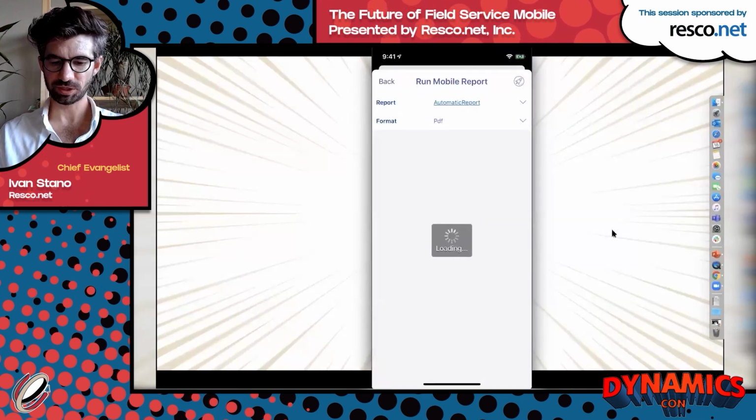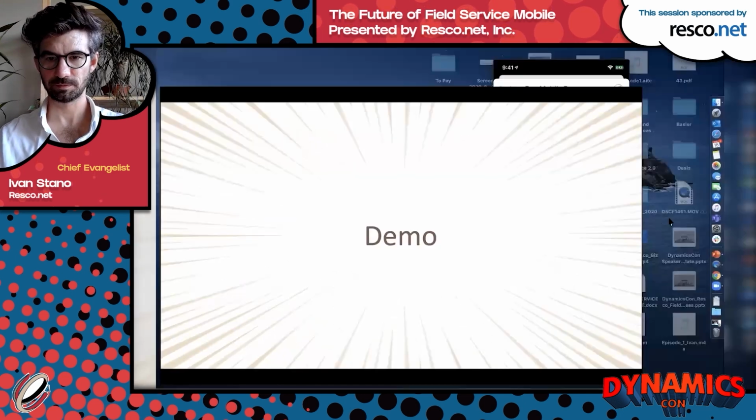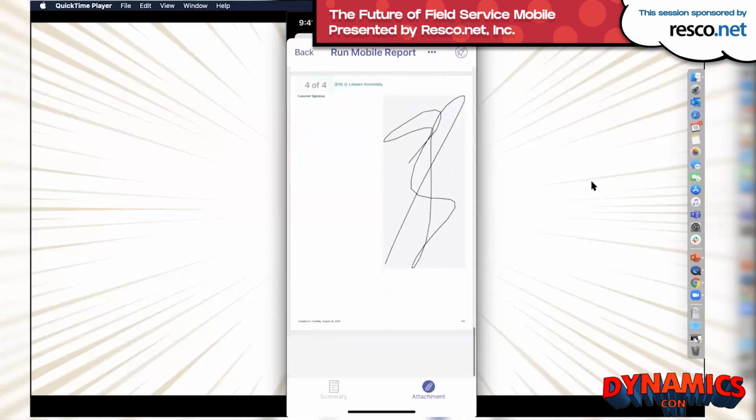And I have multiple options here, what kind of report I want to build. We of course support PDF that you can see at the top of the screen as a format. And it's just being loaded. Oops. Okay, here we go. This is the PDF version with all the pictures, and you'll see the signature at the bottom as well.